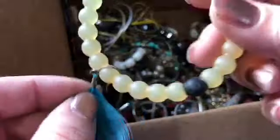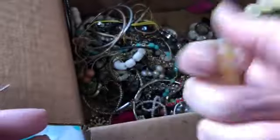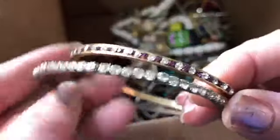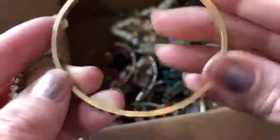I have no idea. These must have either been a thing or Goodwill just had a whole bunch of them and decided to put a couple in every lot. These rubber silicone type bracelets, because I've gotten a lot of them. Some more cheap bangles, but I like the purple rhinestones on there.